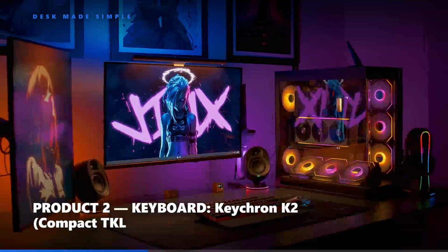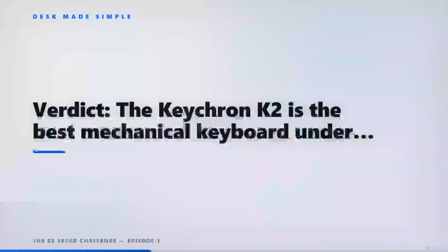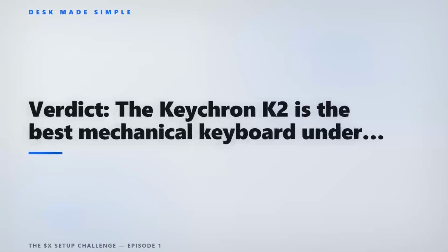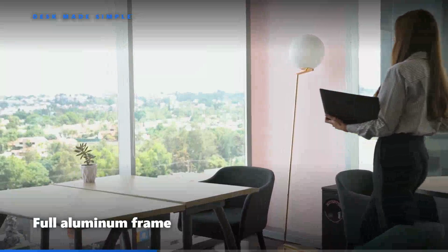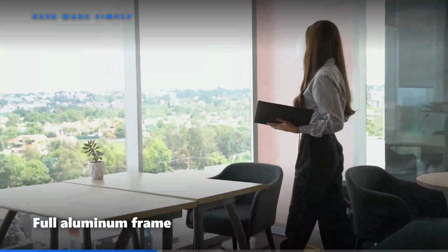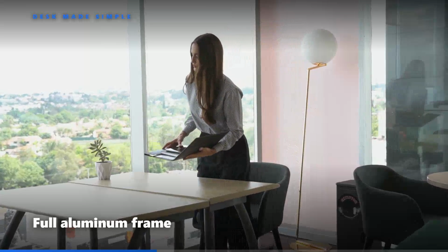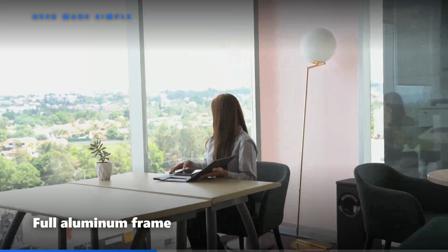Product 2, keyboard. Keychron K2 Compact TKL Mechanical, $89. Verdict: the Keychron K2 is the best mechanical keyboard under $100, and it's not close. Full aluminum frame. Wireless Bluetooth 5.1 or USB-C wired. Hot swappable switches. You can change the feel without soldering. White backlight on the base model, RGB on the upgrade.